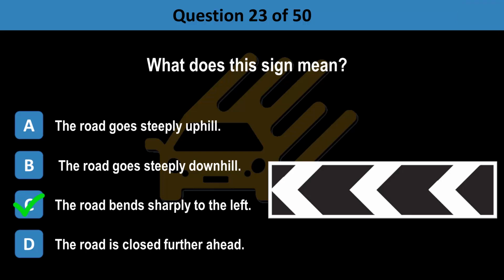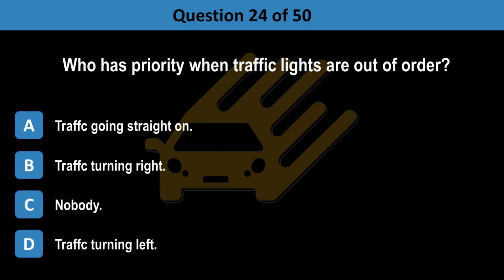The correct answer is C. The road bends sharply to the left. Who has priority when traffic lights are out of order? A. Traffic going straight on. B. Traffic turning right. C. Nobody. D. Traffic turning left.